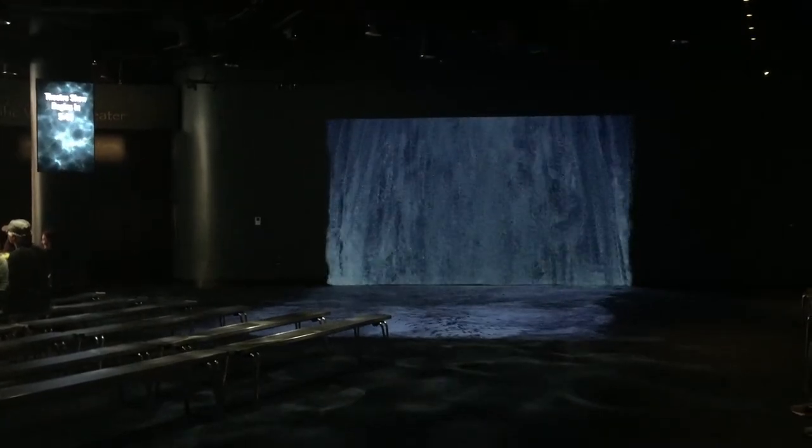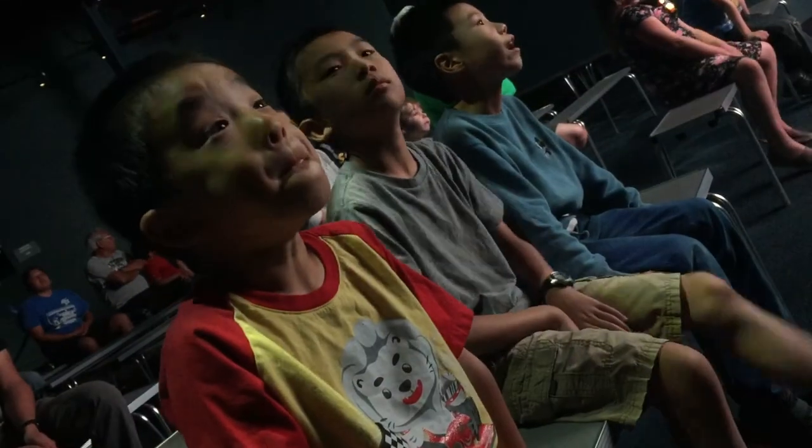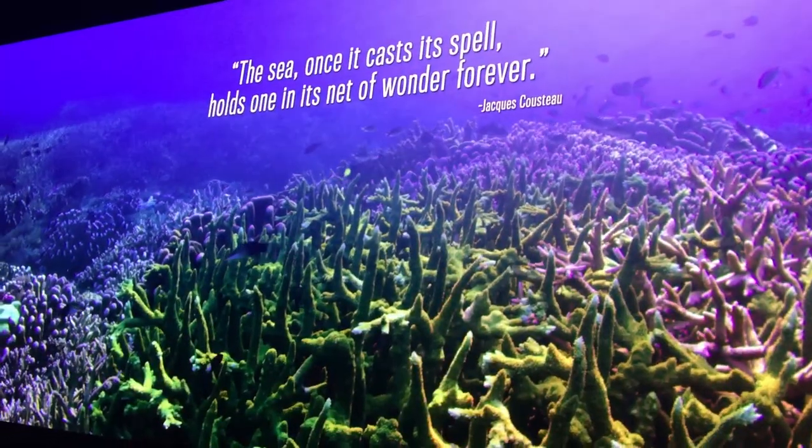Now we're going to the pre-show waiting area. For this exhibit, we can manipulate the digital water with our movements. Watch out for the sharks! We're watching the pre-show, which is about saving the planet.